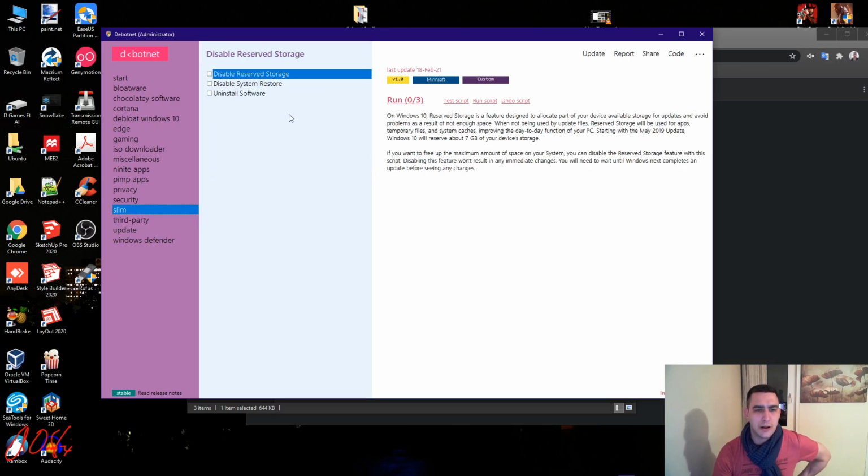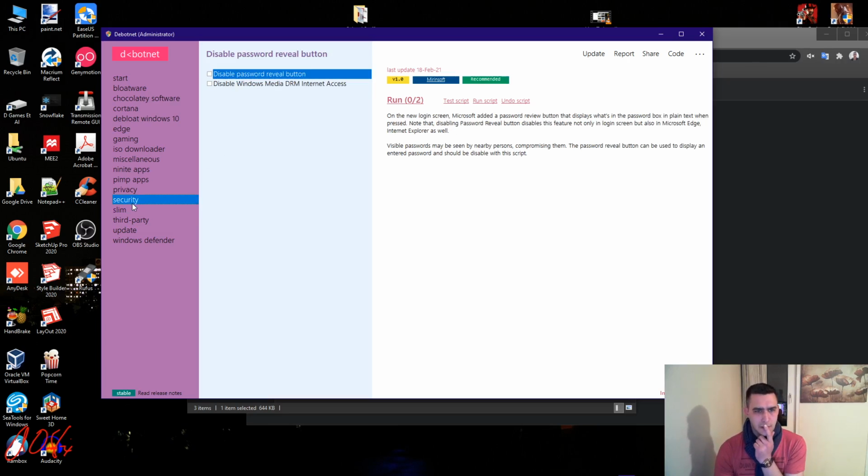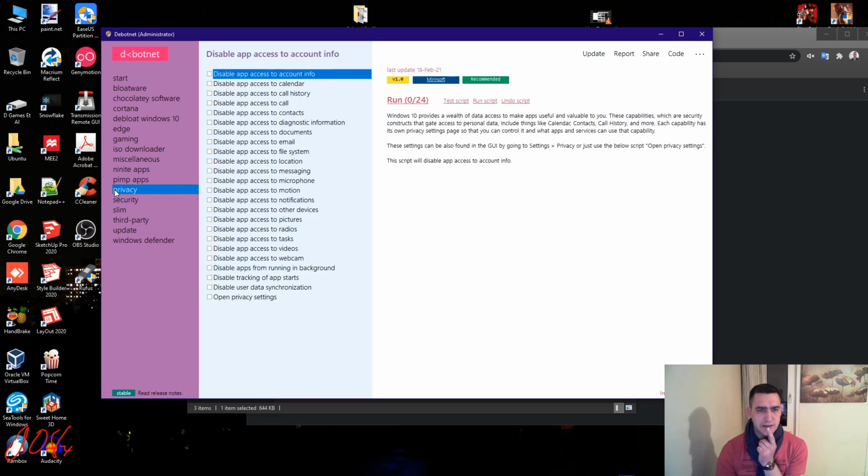This is about this reserved storage thing, and I'll let you read it. It uses some of your device's storage space for updates. And then System Restore creates System Restore points. So if you have an issue, you can restore back to it. I would not disable that unless you know what you're doing. Privacy. Sorry, I know I'm all over the place here.